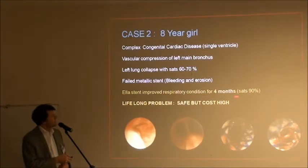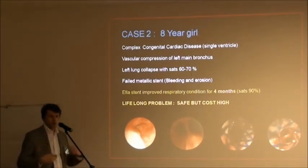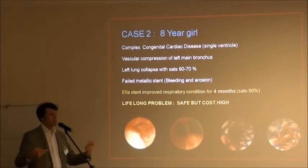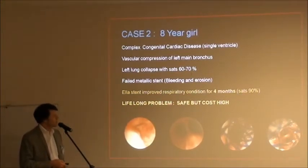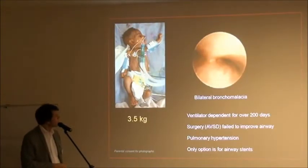But then 4 months later it dissolved, and we're back to square one. She can't exercise again and things like that. The problem is we can't get funding to keep putting them in all the time, which creates a problem in terms of the cost. But they certainly work for her and with very minimal risk, even with extreme pressure.